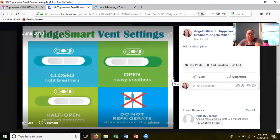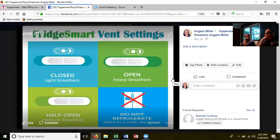Oh yeah, and this is a really easy to see vent settings, which honestly I would print out on a full page of paper, because a lot of times when you're trying to show the Fridge Smart at a party, trying to show it on the Fridge Smart itself is really small and hard to see. But if they can look here, that's going to make a lot more sense to them and be really easy to look at. Does that make sense? Mm-hmm. So I would honestly print this one on a full size sheet of paper.